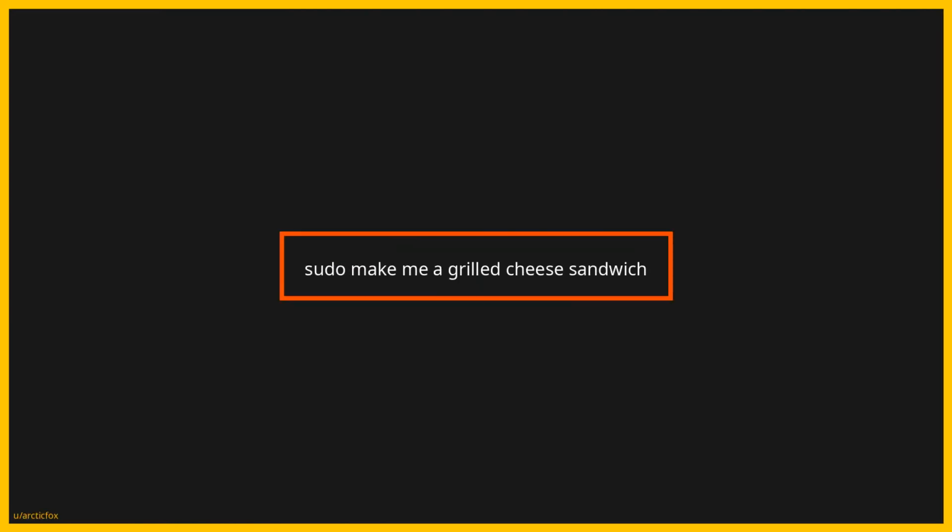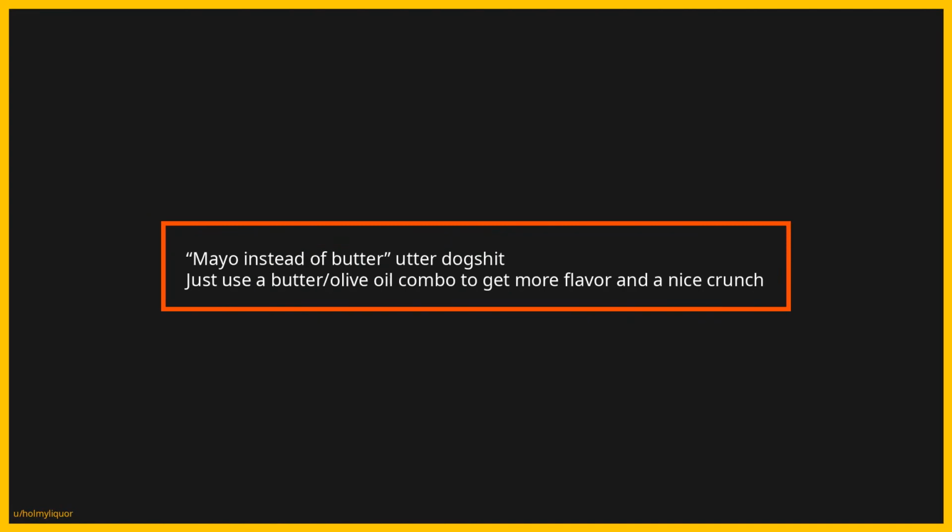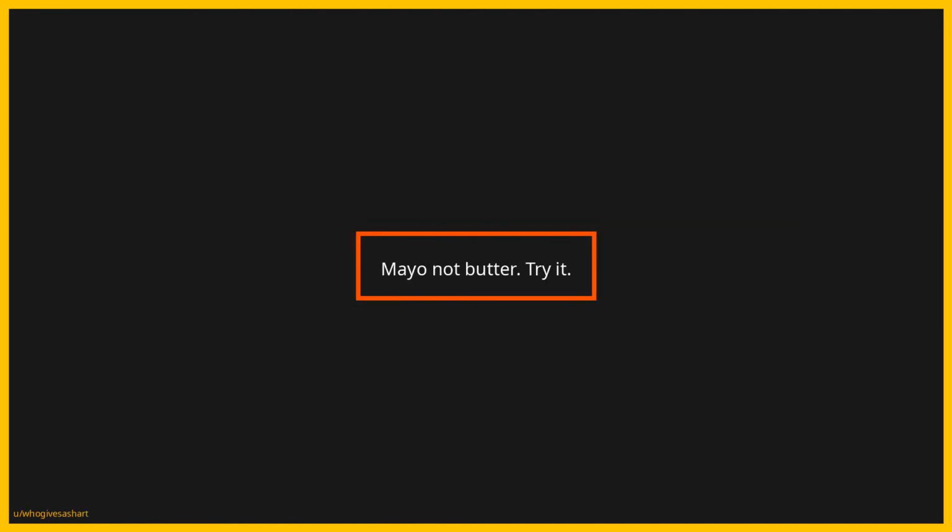Sudo make me a grilled cheese sandwich. Someone summon u/frick_blue_shells. Me: mayo, not butter. Try it.